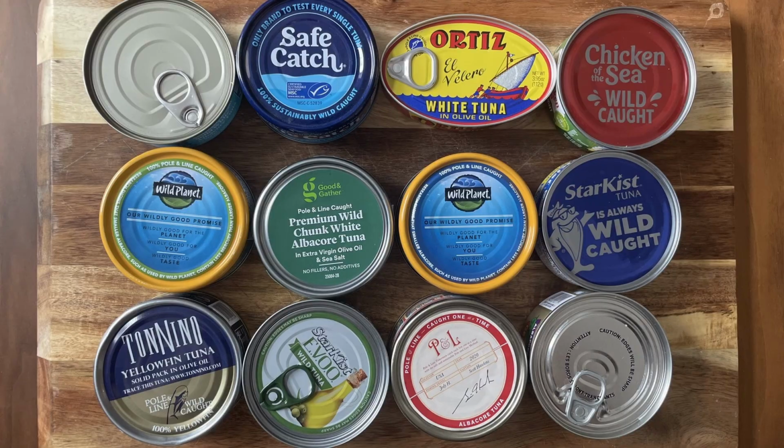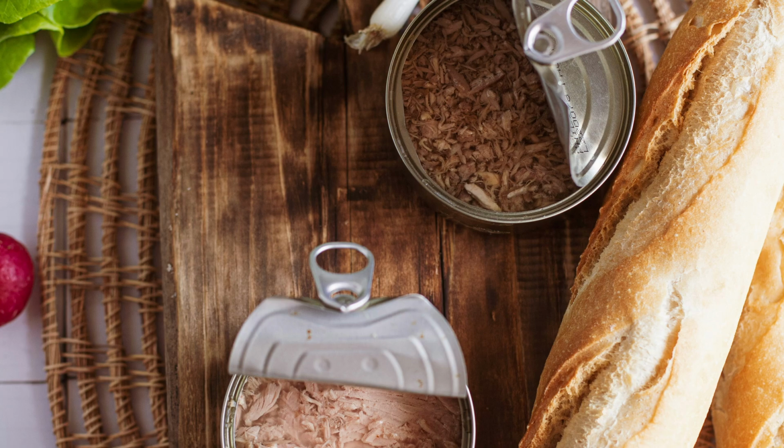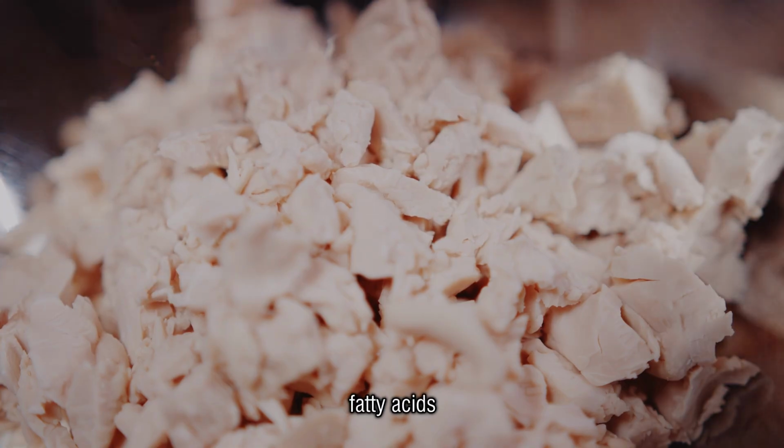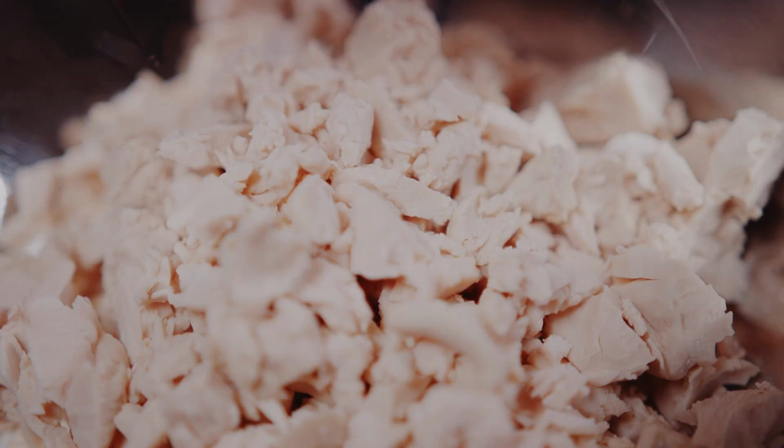What's behind your canned tuna? Now think about this. You open a can of tuna for lunch. It seems cheap, safe, and simple. I mean, we all know it has high protein, great fatty acids, and low fat. So it's a really good, healthy meal.